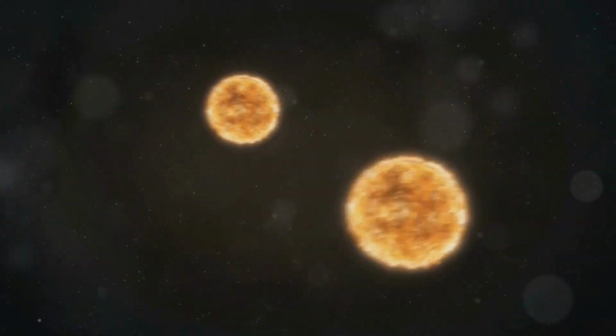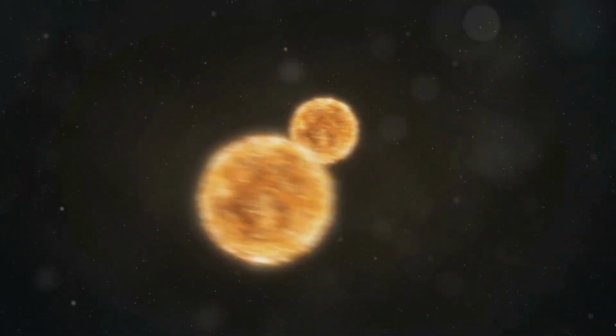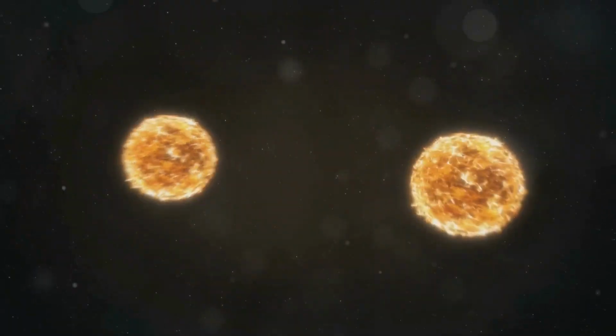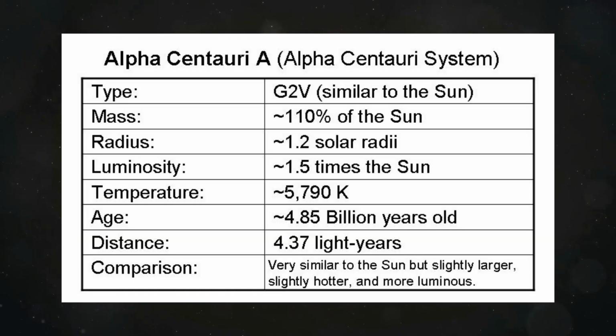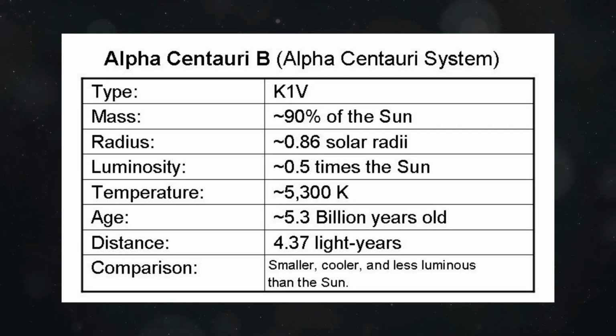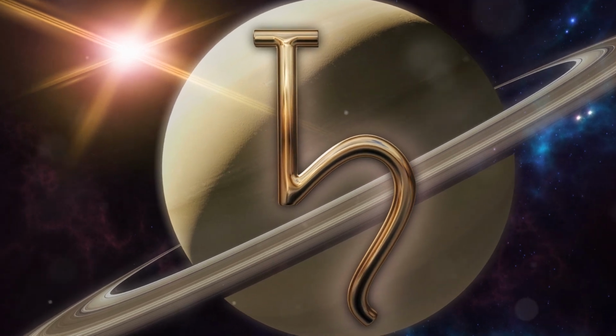The Alpha Centauri system has two other stars, Alpha Centauri A and Alpha Centauri B, which orbit each other in a binary star system. Alpha Centauri A is very similar to the Sun, but slightly larger, slightly hotter, and more luminous. Its smaller companion, Alpha Centauri B, is smaller, cooler, and less luminous than our Sun. Scientists have even discovered a few exoplanets orbiting Proxima Centauri, though whether any of them could support life is still a big question mark.